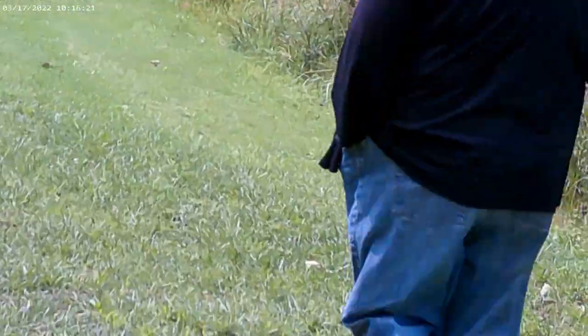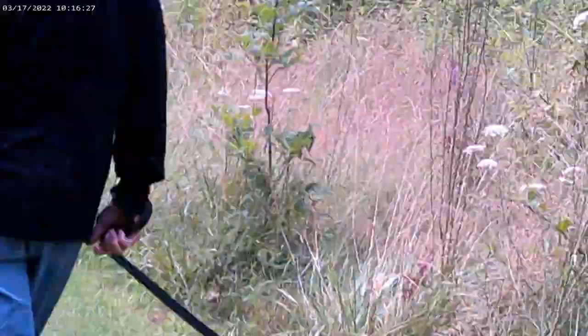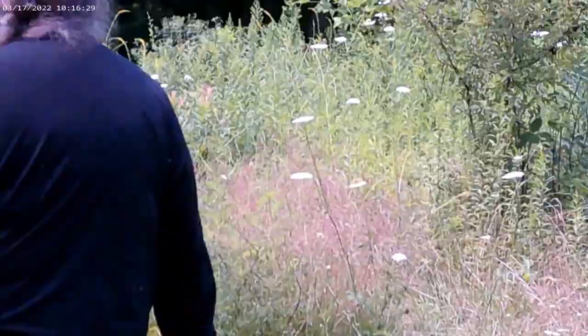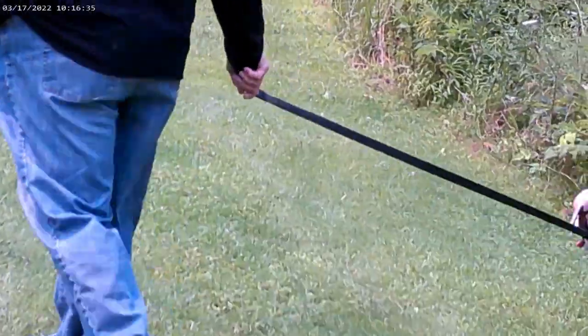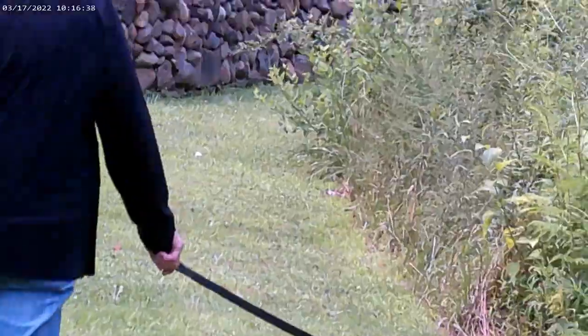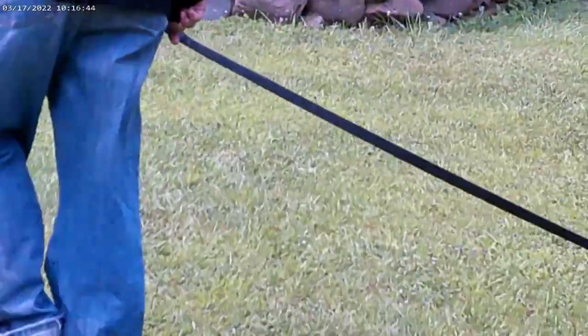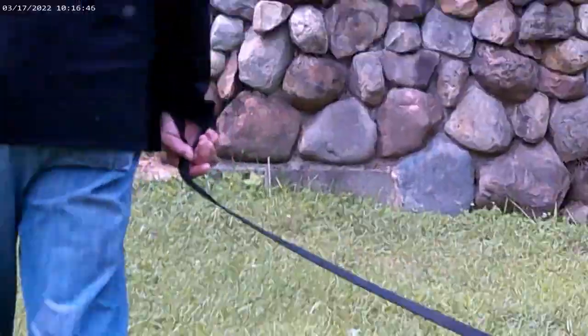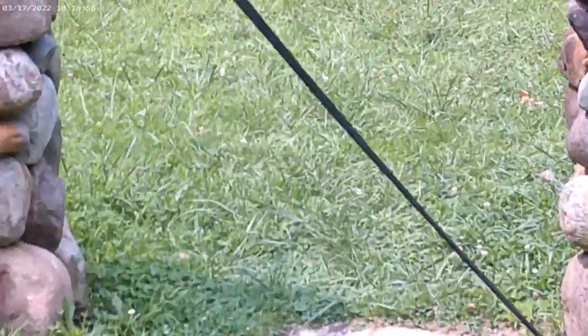And this is one of the things I saw pictures of on the internet that made me want to come here. I don't know if you can see the stone wall yet and little entrance. It is guiding the way. And when I get closer, I can read it to you.